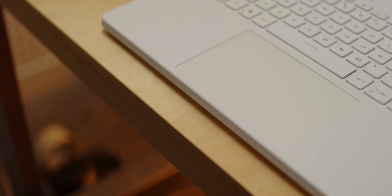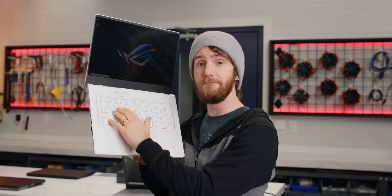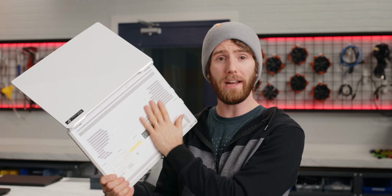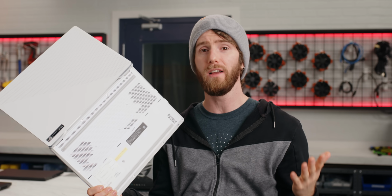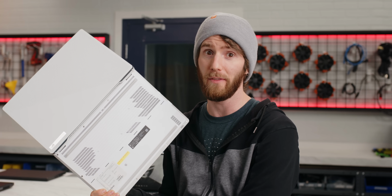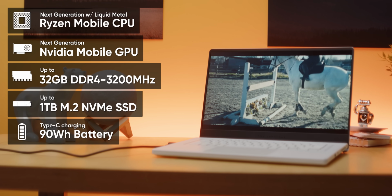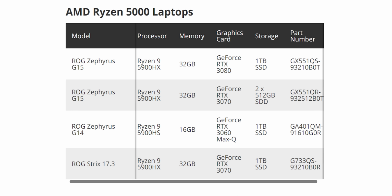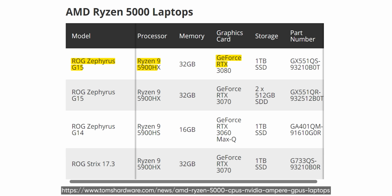We've got a massive glass-topped trackpad, a very good keyboard with a nice soft touch feel, and a 90 watt-hour battery to hopefully deliver all-day juice. Well, we'll have to see how that goes. Again, we only know for sure that it will have a next-gen Ryzen CPU and NVIDIA GPU, but the rumors are that it'll have up to an 8-core Ryzen 5900HX and a freaking RTX 3080.